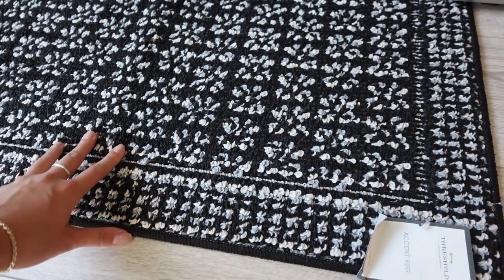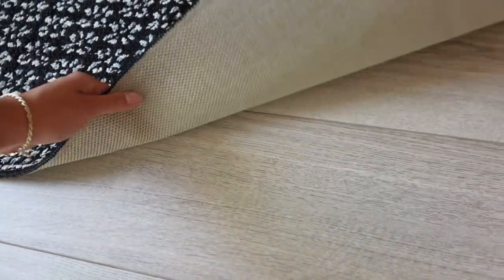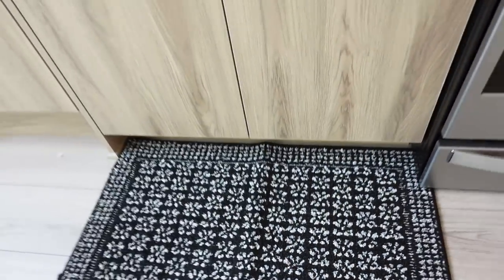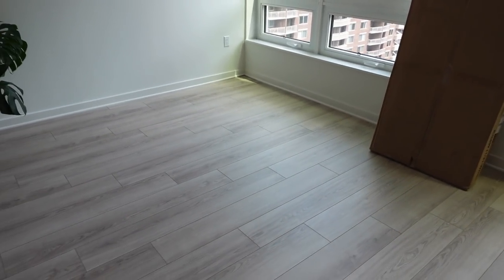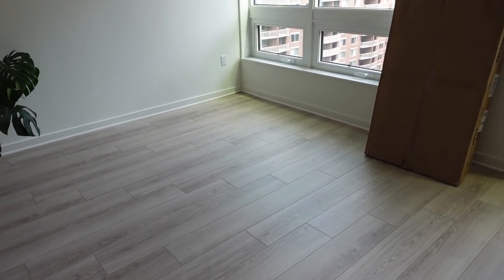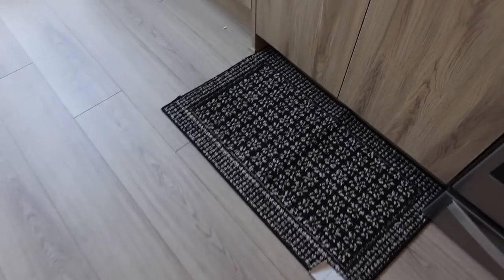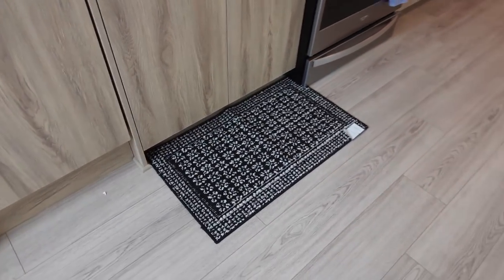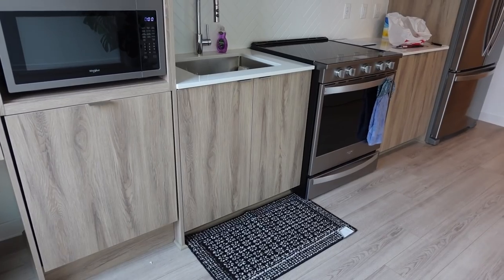And then the last thing that I got today, which is the last of my spending today, is this accent rug, which will go right above the sink in the kitchen area. The rug that I want to get for the living room is a white and gray, so I thought this would go really well because it's black, kind of like a contrast, and it's machine washable. What do you guys think?